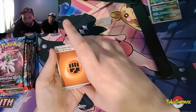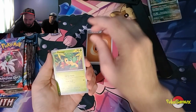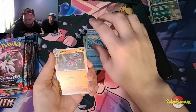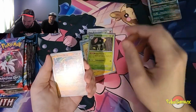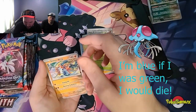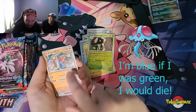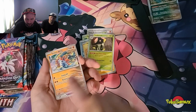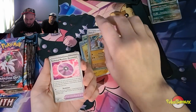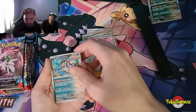Second pack. There's 11 packs total in here, so we'll move it along here. Pansage, Mantine, Gabite, Minun, Toedscruel. Toedscruel didn't look like that back in my day. No, he sure didn't. He green. Yeah, it is. Okay, so it is half and half. Yeah, most of these. So it looks like the ancient cards got them wavy. It's just a half there. Yeah. Brute Bonnet.